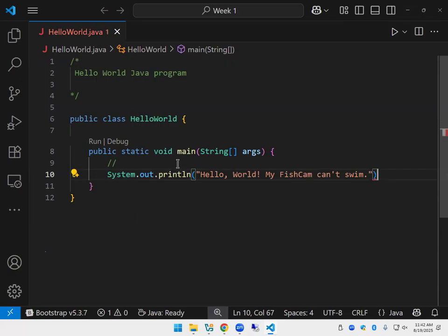Now we got a little red squiggly. That means that Visual Studio Code doesn't like it. You may end up somewhere where you have to use an editor that has no help. And we'll do that. We'll use editors that have no help. Like in Linux, we'll use Nano. No help there.